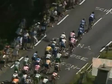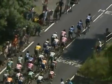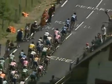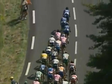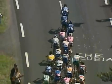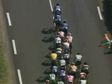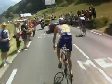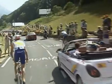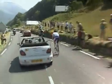Looking down at the selection being made here now, a lot of riders have dropped away off the tail of this group, including, unfortunately, Bradley McGee. He wouldn't have been dropped if he hadn't been injured on the descent after a fall on the Col de Soulor. And another rider going off the back here, looks as though it's Michael Boogerd.